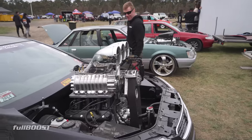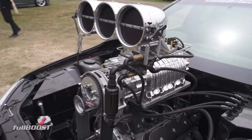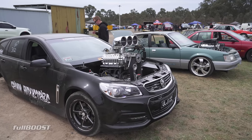VF wagon here, huge BDS blower on an LS. This thing just did a pretty cool skid. Nice seeing late model cars turn into burnout machines.